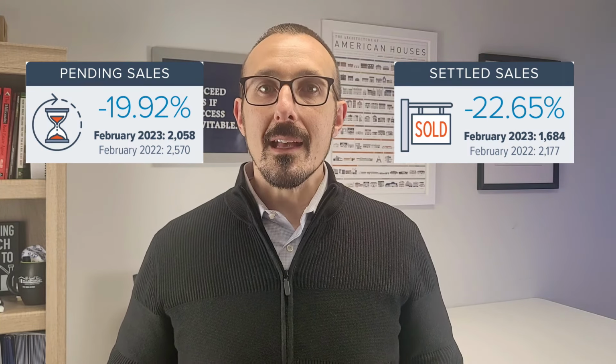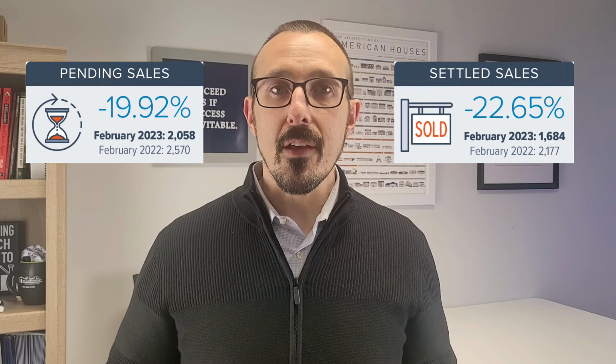We've also seen interest rates increase a ton over the last year. February of last year was one of the last months before we started to see interest rates rise quickly. Now we're still hovering in the 6 to 6.5% range for most loan types, and that has driven down total sales. Even though we're seeing a little more inventory, pending sales are down about 20% and settled sales are down about 22%, year over year.